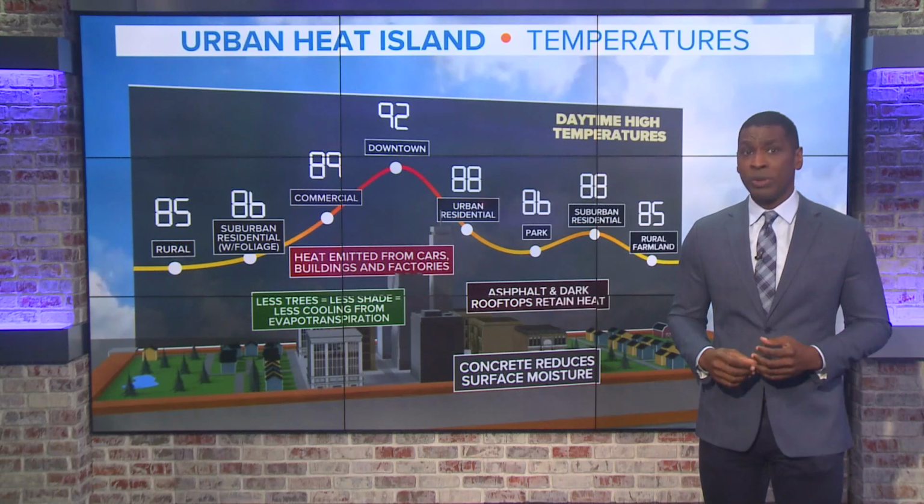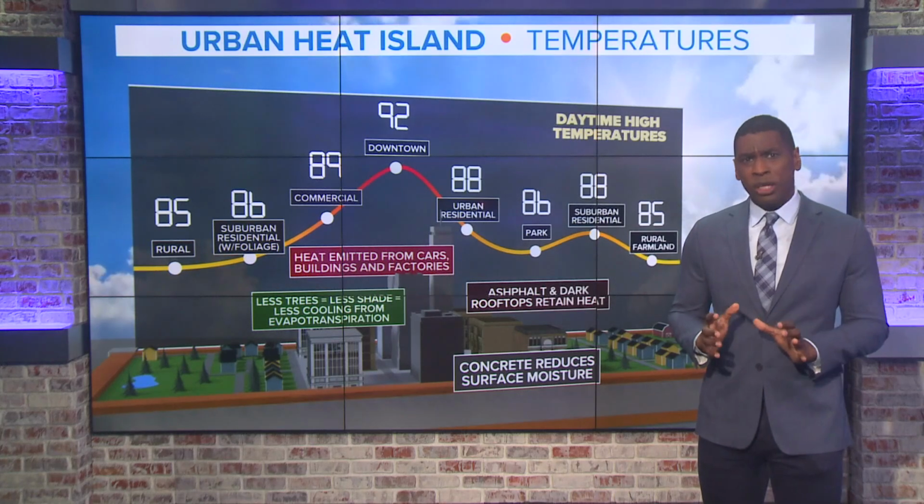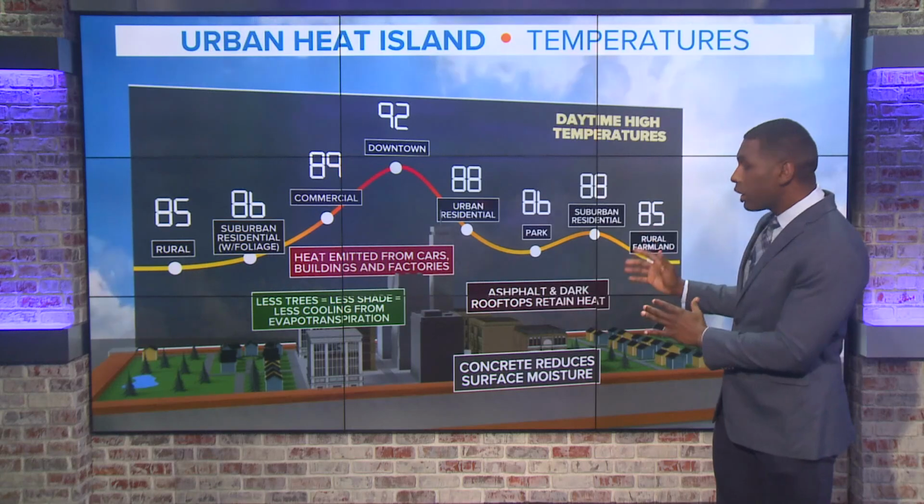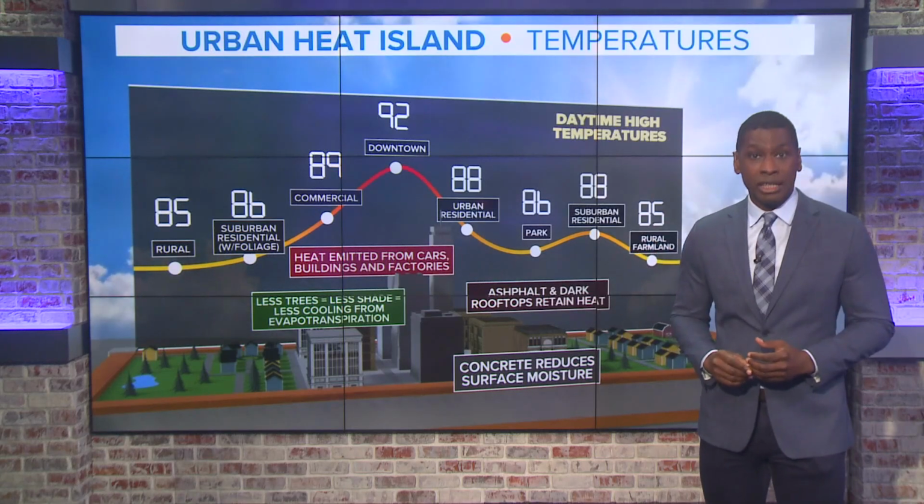The urban heat island effect occurs in cities like Charlotte that are significantly warmer than nearby rural areas by some 20 degrees. It can be due to a concentration of buildings, pavements, and other surfaces that not only absorb heat but retain heat.